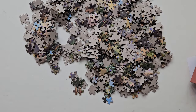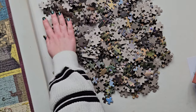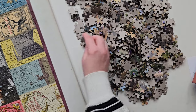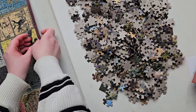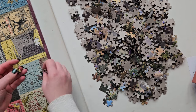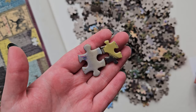Now, I have the 1,000-piece puzzle right here. So let's just compare it here. So obviously, as you can see, perhaps I should take out a piece. So you can see the size difference here.